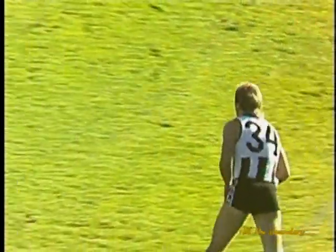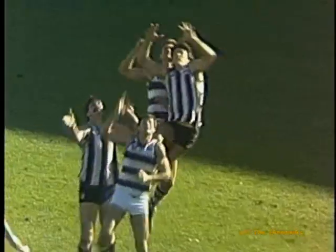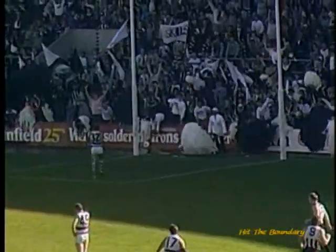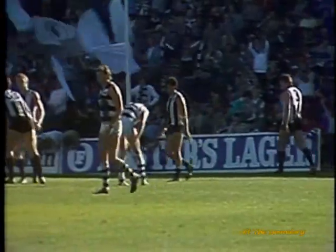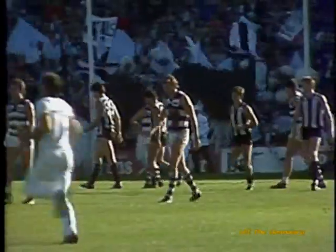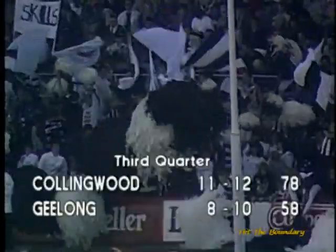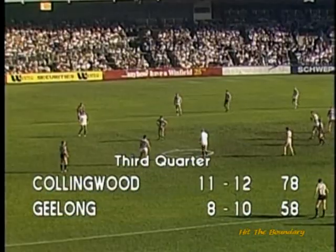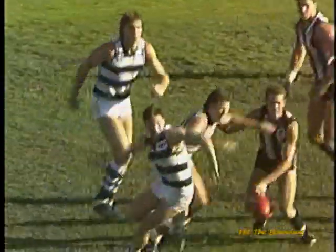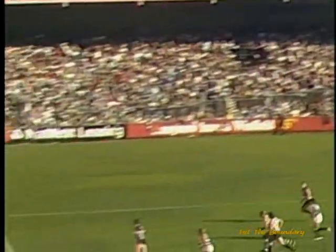O'Keefe on the mark. Collins downfield. Up goes Taylor again, very high. Mark Williams shoots for goal. It bounces straight and straight through it went. A little bit of fortune, but well played. Collingwood 11-12. Geelong 8-10. And the Magpies in full flight lead by 20 points. Williams' first goal, and Collingwood now back to that 20-point lead, through the legs of Couch, picked up by O'Keefe.